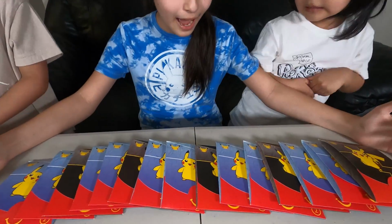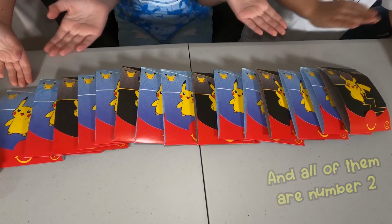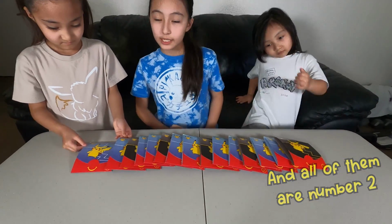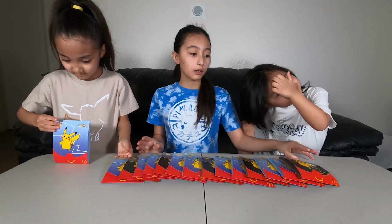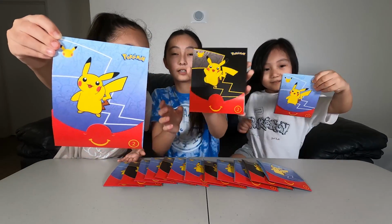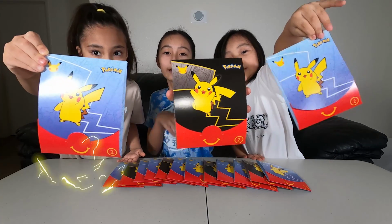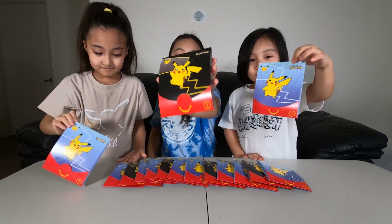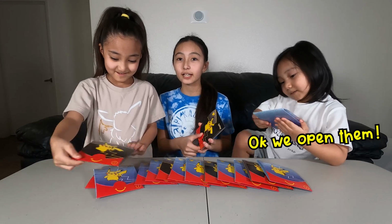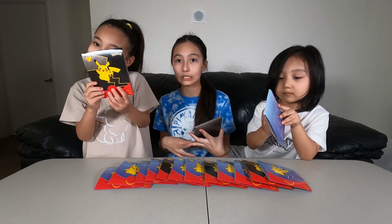Yeah, here. And here we have the 15 Pokemon cards. And all of them are number 2. Yeah, so they're all number 2. And there are 4 different types. We got these. The bottom is number 2. And I have like a block on my hand and they have blue ones. Okay, we open them. And inside, there's different stuff like a background, picture frame, small and big stickers.